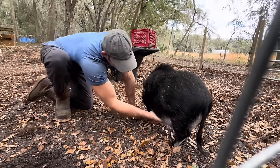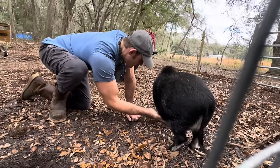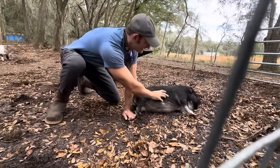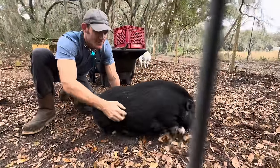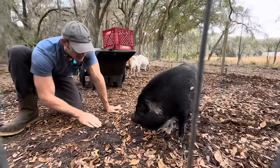Look at this thing. Look at this chunk. What is this? We barely even feed you. How are you so chunky, huh? Oh, there it is. Oh, easy. Oh, nope. No, that's enough. What? You're too cool? Come here, Daisy.